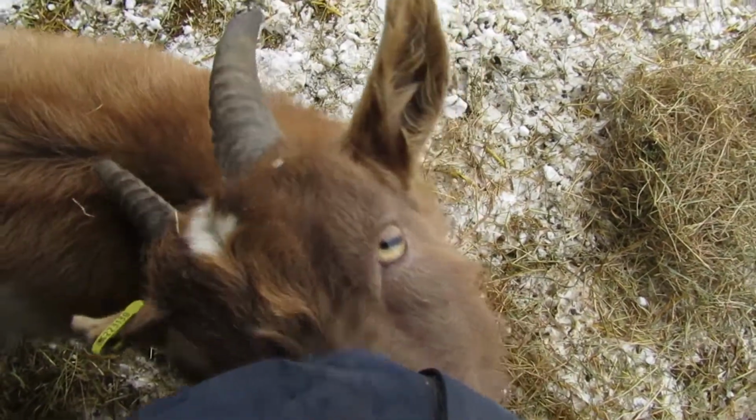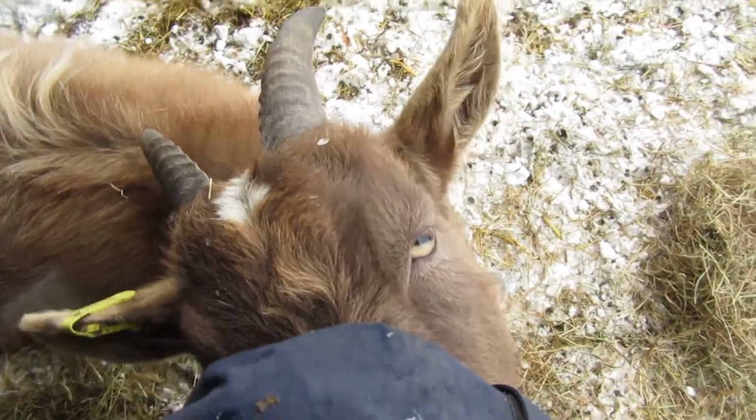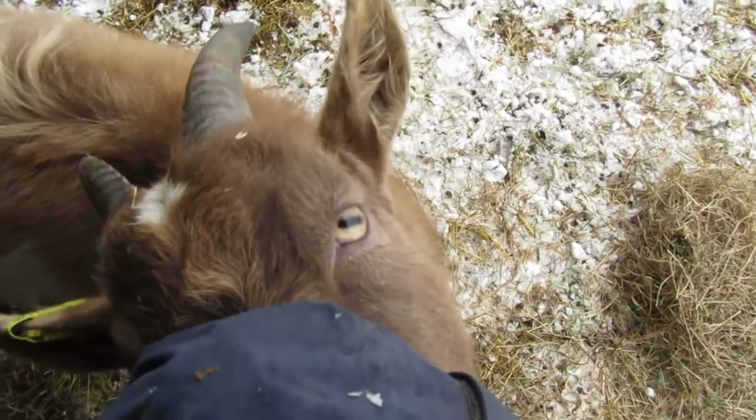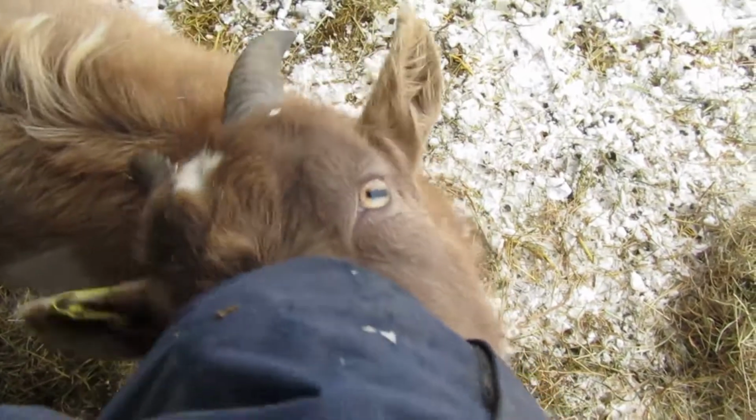aren't we? No, so we'll put a stop to all this, because unfortunately, any animals like sheep or goats with horns, they know that the horns can do damage. They learn very quickly that they become a threat.